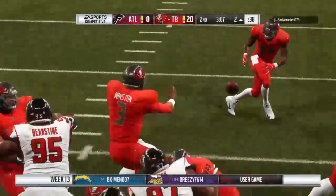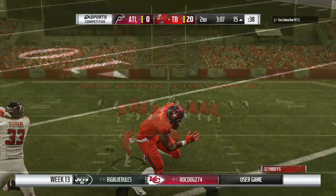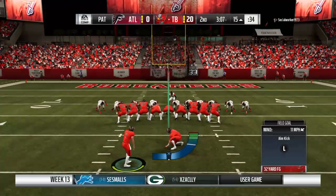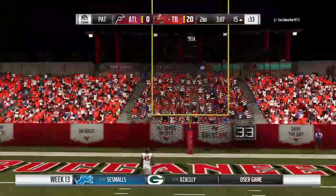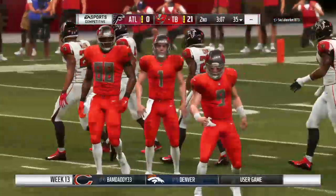And the Bucs are going to add on to their lead. The touchdown was scored by the runner, but the offensive line, they feel like it's theirs. They blocked that one up perfectly, allowed him easy access to the end zone. No problem there on the extra point, and it's now 21-0.